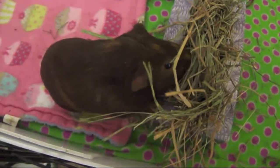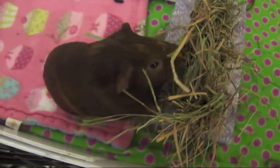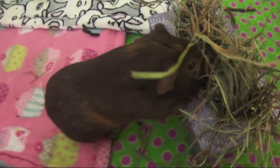And today I'm just going to talk about some updates and some changes that I've had to make in the pet room. Okay, so the first update is about Shinobi and his eye injury.